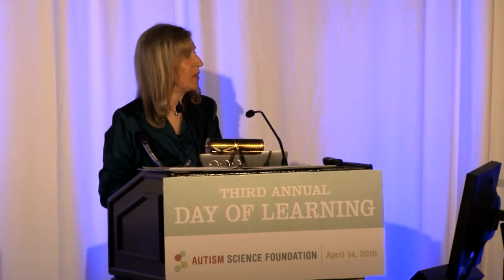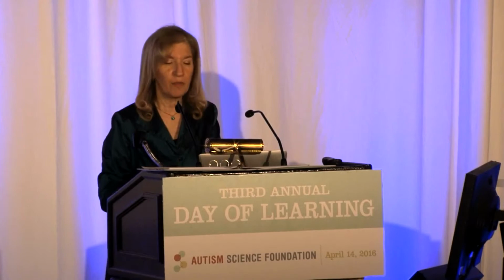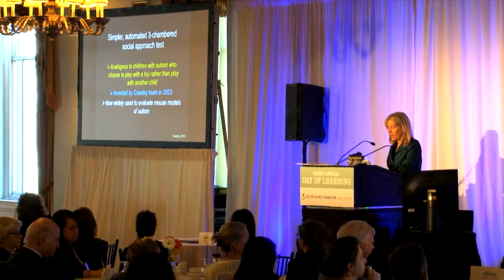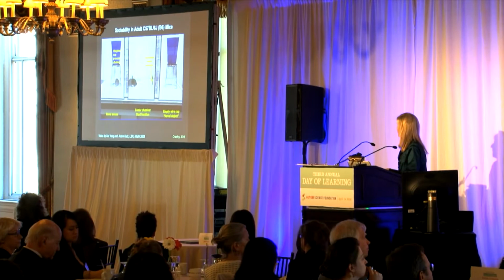Our lab then went on to develop a simpler automated test to be analogous to the concept that the clinical people explained, that children with autism generally will go and play with their own favorite toy rather than engaging in play with other children in the classroom or in the playground. So we invented this task in 2003. It's now widely used to investigate mouse models of autism by many labs. And basically, we give the subject mouse a choice of spending time with a toy.